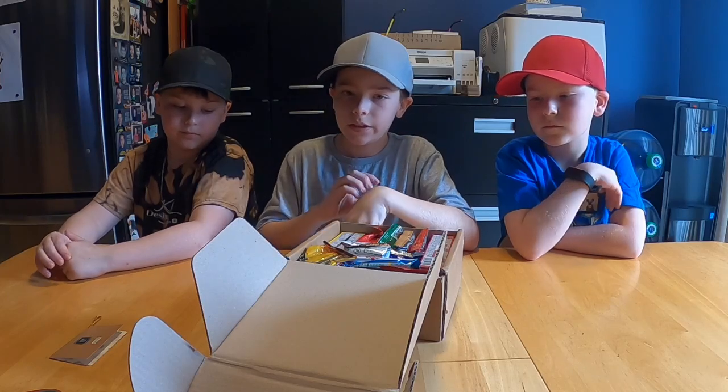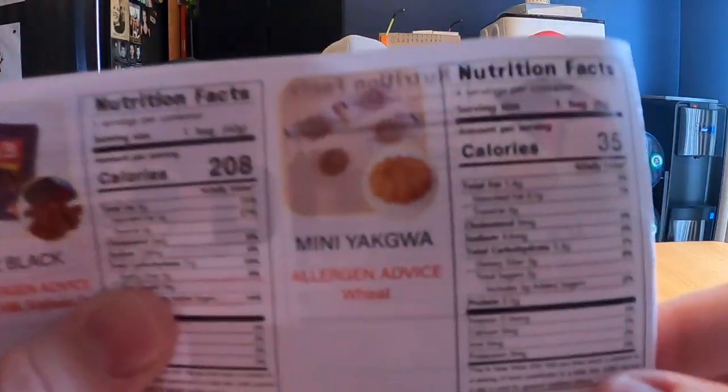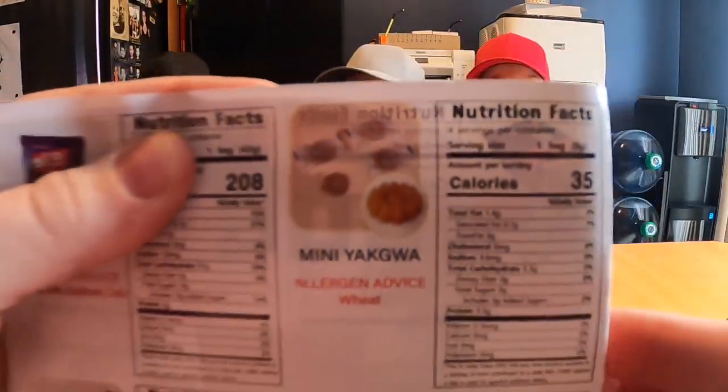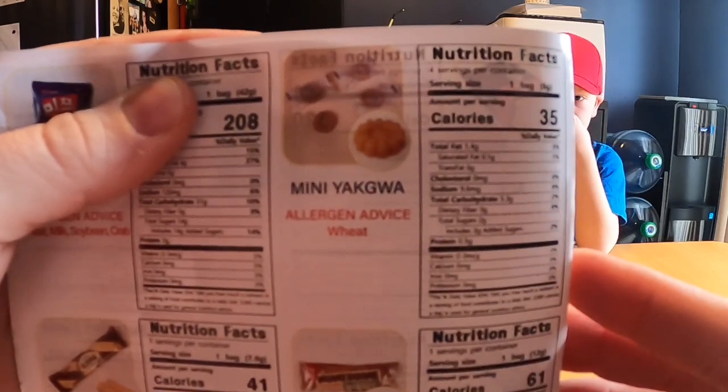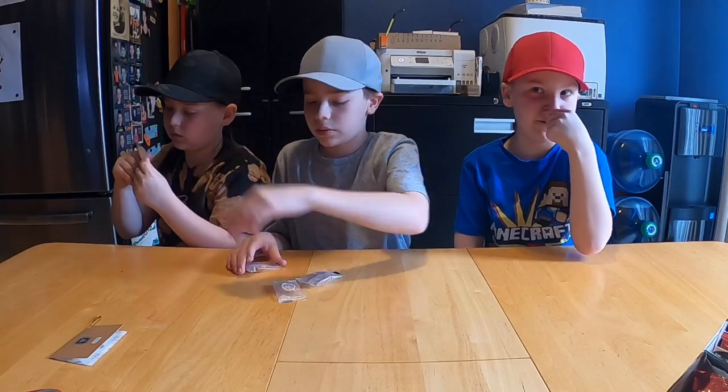Four. Those are called mini yakwa. I have no idea what it is. They look like caramel. I see milk caramel on there. It looks like a little hard candy. There's like a little cookie in there. I don't know.